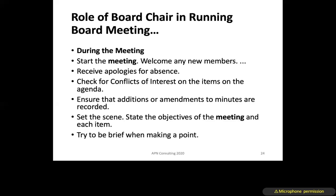So again, we talked about this, but I'm going to say again, the board chair runs the board meeting. If the board chair is not available, it's the vice chair. And then if the vice chair is not available, it could be the treasurer or secretary. But again, you need to think about, if your main leadership or officers are not going to be at the board meeting, can you postpone the board meeting or whatever?